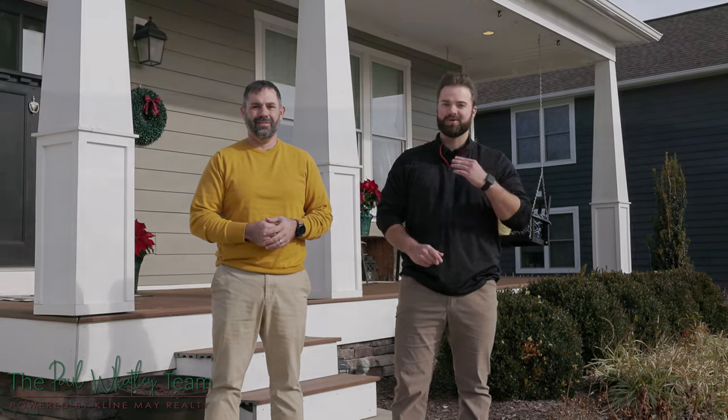to our team's newest listing at 4550 Wiltshire Street in Rockingham, Virginia. This beautiful Craftsman style home in the Meadowbrook Subdivision features 4 bedrooms, 2.5 bathrooms with an open concept that you're sure to love. Come on in and take a look.